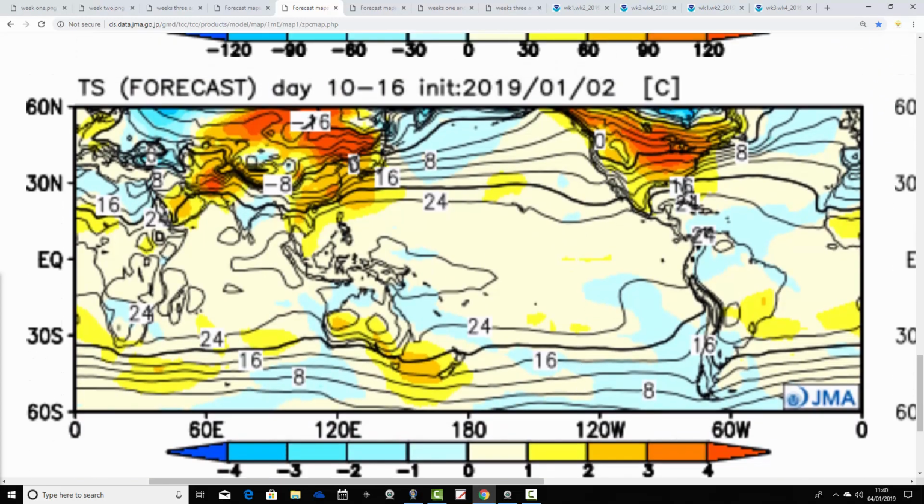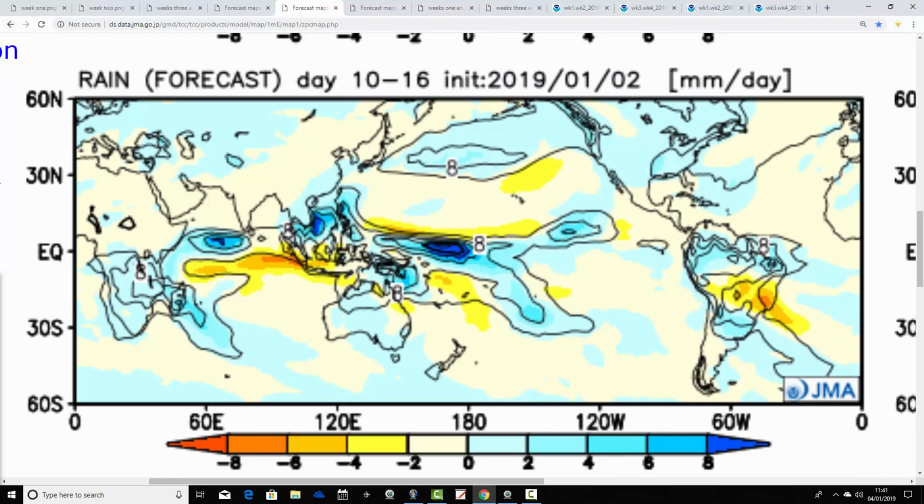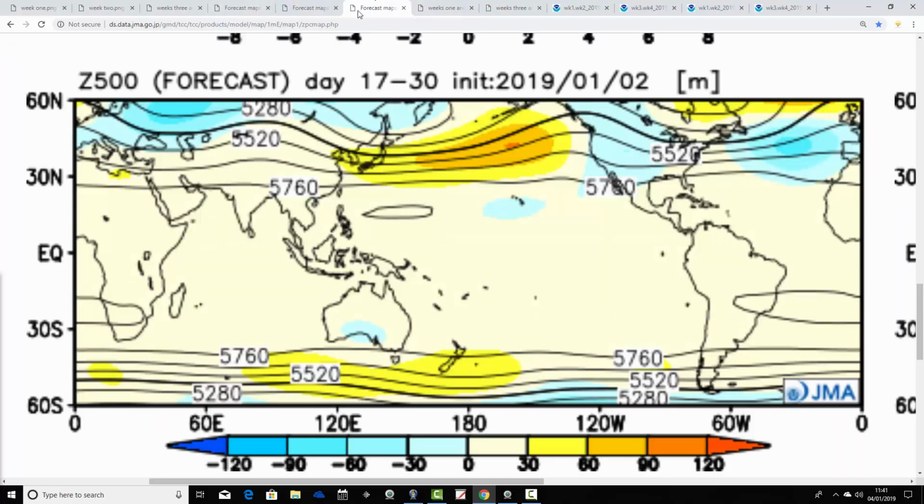So temperature anomaly still slightly above average in week 2, but much less so than is the case in week 1. So a bit of a cool down is definitely taking place there. And precipitation-wise, not overly unsettled. You would have thought that with that big trough extending through much of northern Europe, it would be quite unsettled, but actually still coming out a little bit drier than average. So it's a very strange anomaly that the JMA has come up with for week 2, 11th to the 18th of January.